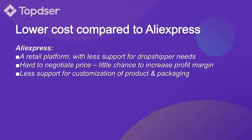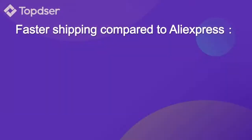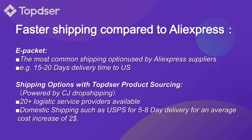And how big are the cost savings? So I've seen people saving 10% to 50% on product cost when they use sourcing services. And speaking of shipping, you can usually get much faster shipping with very little extra cost. Say that you usually get 20-day to 30-day shipping from AliExpress, their default option. You can usually get 7-day shipping options through sourcing services. Usually it only costs like $1 or $2 extra for every package.